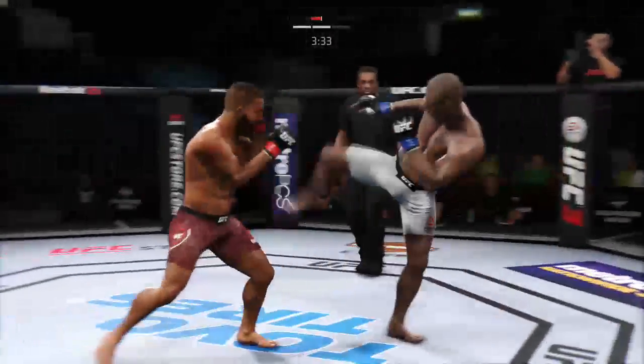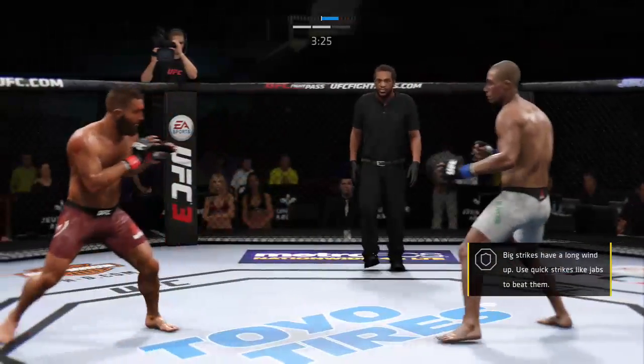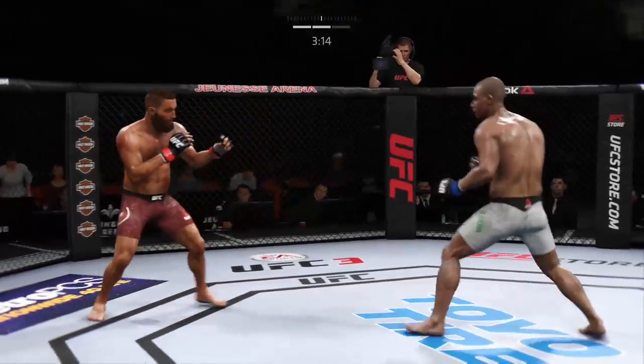Throwing that jab yet again out of range. Oh, man, defensively leaving a lot to be desired there. He moved right into that hook. His head was wide open and there for the taking. Let's see if he can make some adjustments here moving forward.